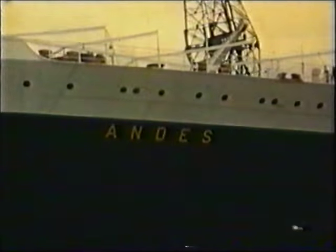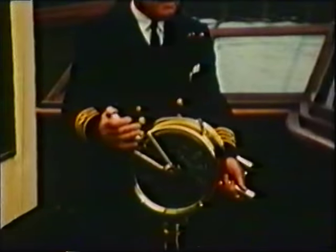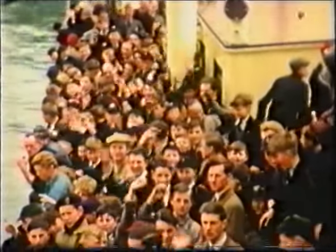And there was one of the Queens, 2 funnels. I can never get them sorted out. I think that's the Queen Elizabeth, isn't it, with its 2 funnels. And there's our own skipper at the controls of our own boat. Fellows enjoy this kind of an outing enormously. And after we'd been round the docks, we came back to tea in the canteen and then the journey home again.